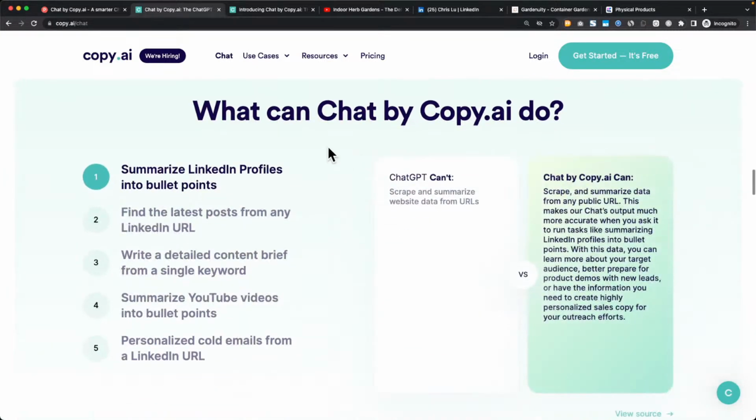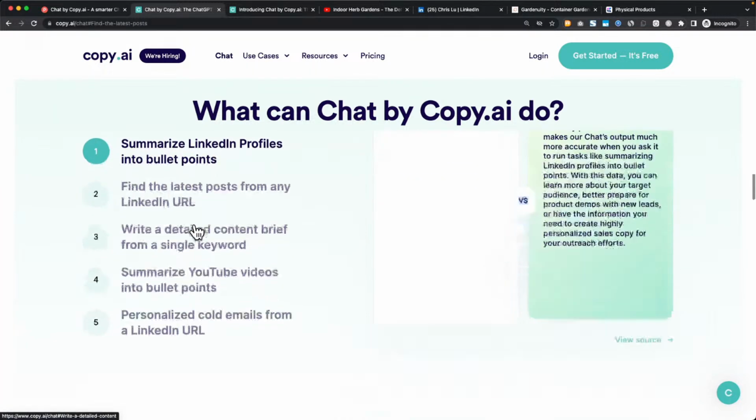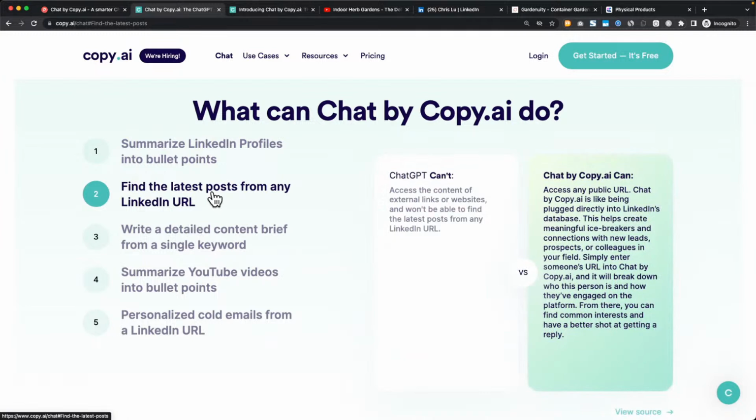All right, so here's some examples again of what it can do and how it's better than ChatGPT in many ways. It can scrape information. So ChatGPT can't scrape and summarize website data from URLs. You can do that with Copy.ai. You can find the latest posts as well. So it can do some of the creative research for you on prospects. Really, really good for sales tasks.